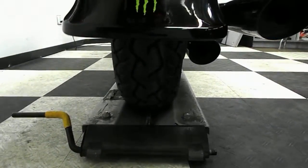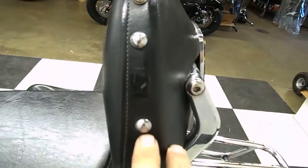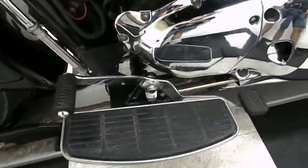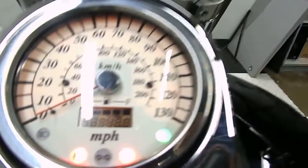Got a good back tire on it, got plenty of miles left on that. Here's where I found a stud missing, passenger backrest. Again, footboard for the driver with a heel-toe shifter combo. I'll show you those miles now. $19,196 is what's on it. Set the camera down here.